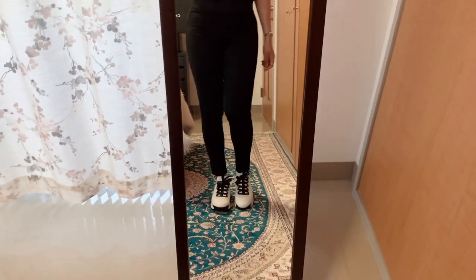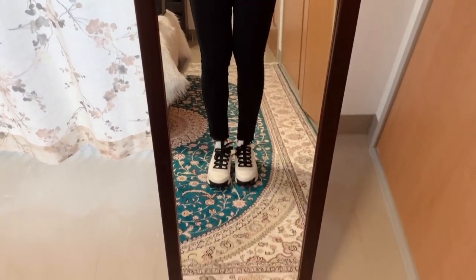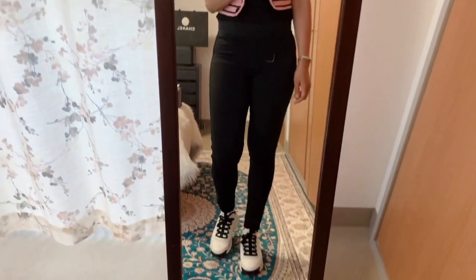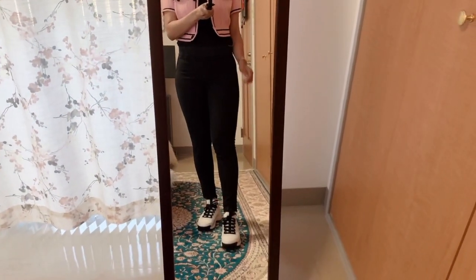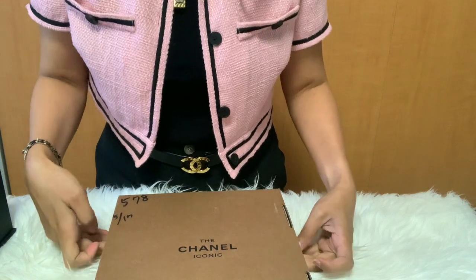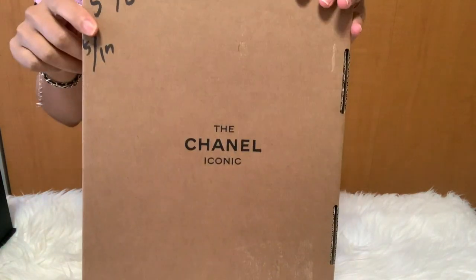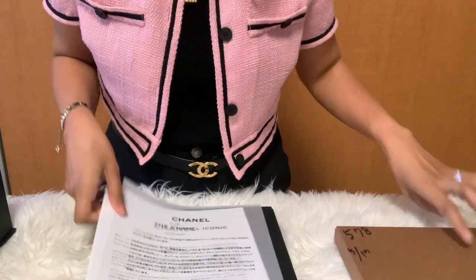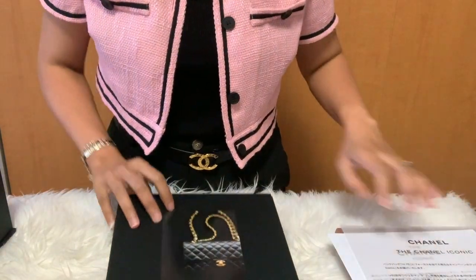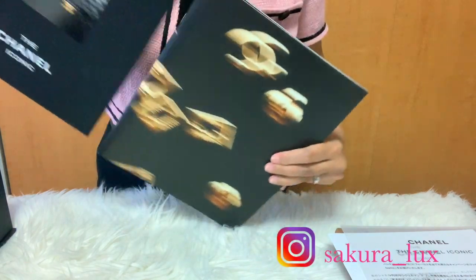So I love the sneakers. It's so comfy. You can definitely wear it every day and it will complement any outfit. Let me show you first what my SA gave me. I received it from the mail. This is the Chanel Iconic here, and this is how it looks.